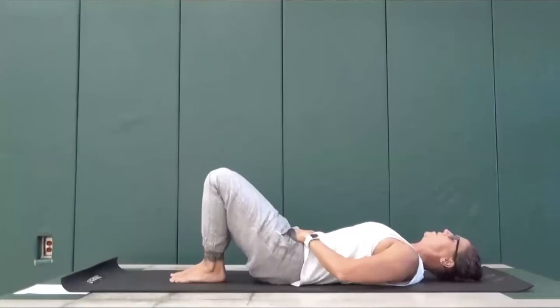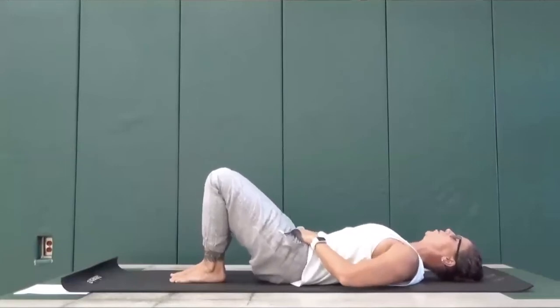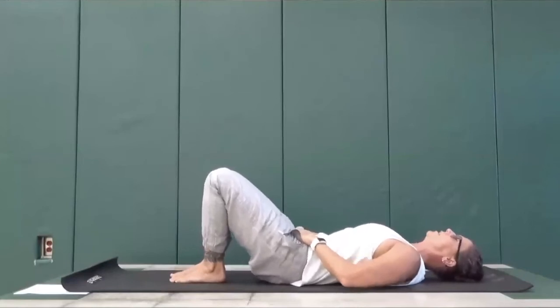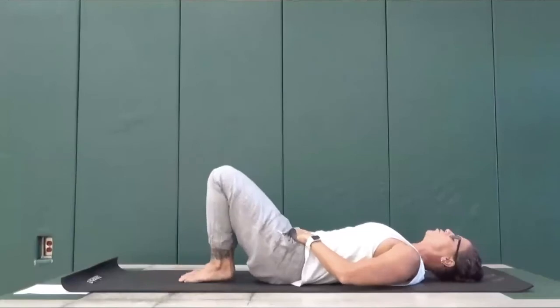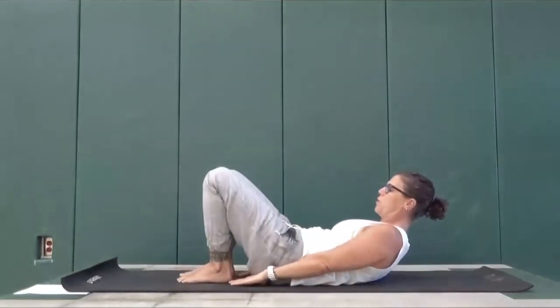Inhale. Create a little space. Exhale. Flatten the back. Inhale. Create a little space. Exhale. Flatten the back. Back to a neutral spine, and make sure your heels are facing away from your glutes.